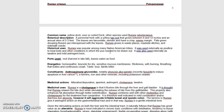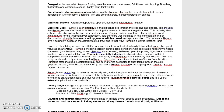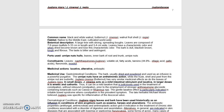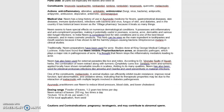Rumex crispus or yellow dock is a cholagogue. Remember, it's also containing anthraquinone glycosides, and we looked at what those guys do this week. It's going to be a mild laxative effect with this. This isn't a strong purgative, but it's going to have a mild laxative effect. We also looked at walnut hulls and what happens with those, and we saw they were very astringent, very antiseptic, but also kind of a laxative, and possibly anthelmintic, so helping expel intestinal worms. So it is also a cholagogue.